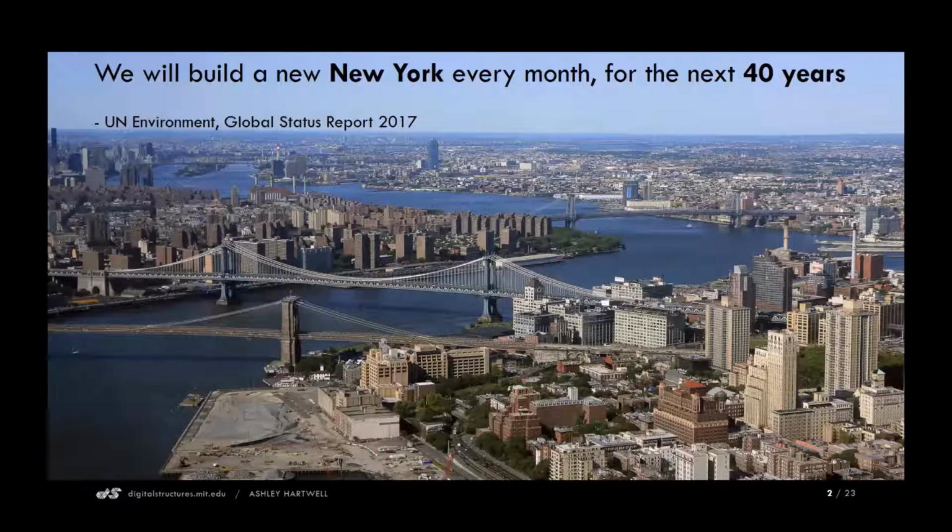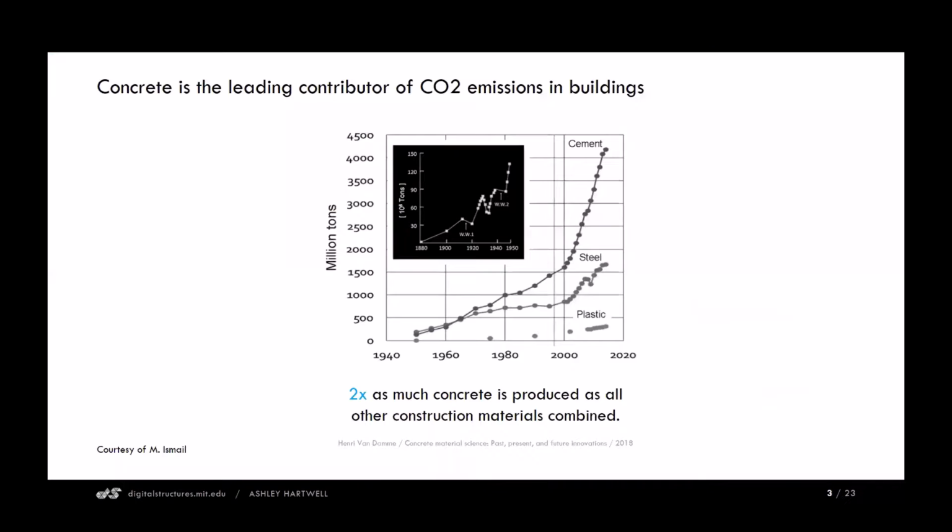To start broadly, there is huge growth in the construction sector. The UN Environment Global Status Report in 2017 reported that we will build a new New York every month for the next 40 years. When looking at this from a materials perspective, we see that concrete is the leading contributor of CO2 emissions in buildings, with 2 times as much concrete being produced as all other construction materials combined.